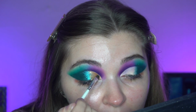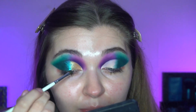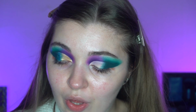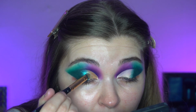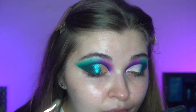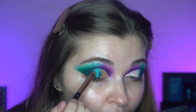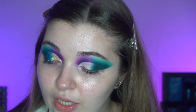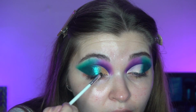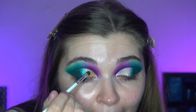I kind of wish I picked up the pigments now. I think that blue pigment would have been beautiful with this, but yeah, they're gorgeous. I'm going back into that turquoisey, bluey shade. Going to pop some more of that on. Almost like try and blend it into the gold and then go back into the gold shade, the Gold Digger shade. I like that name for this shade. I think it's very fitting.